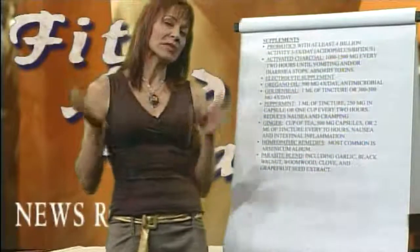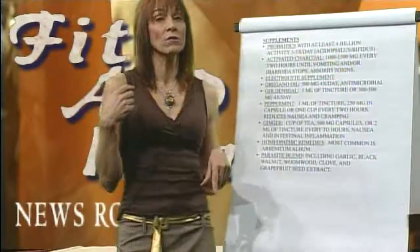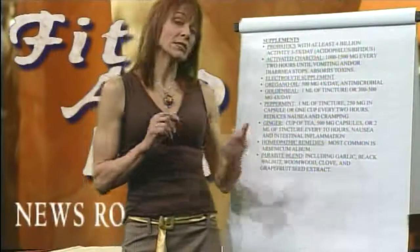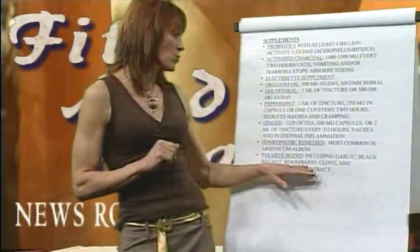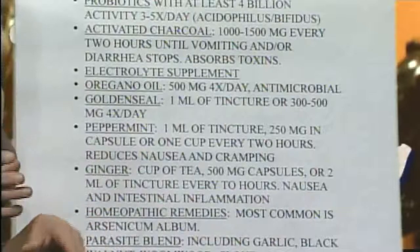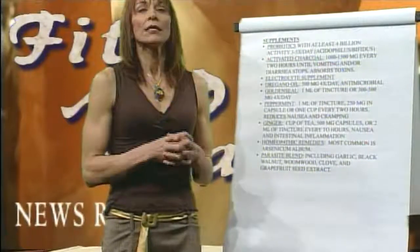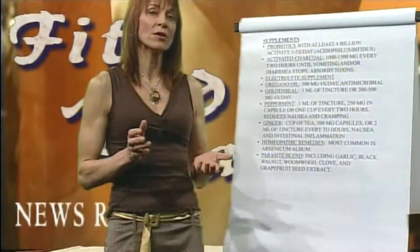But anyway, the best blends that I found, with me personally, I got a hold of them about 9 or 10 years ago, miserable. The blend that includes garlic, black walnut, wormwood, clove, and then adding in, once again, a little bit of the grapefruit seed extract, over a period of time, will kill off parasites. Parasites can take a while. Take time with yourself, a couple of months sometimes it takes to get rid of parasites.